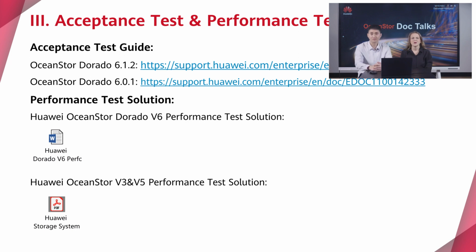We recommend a third-party performance test tool such as Oracle VDBench to test storage performance. The test document describes how to use VDBench and provides test cases. We can adjust VDBench script parameters according to the actual test service model. Common VDBench parameters are listed in section 5.3.